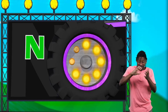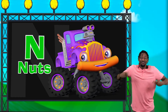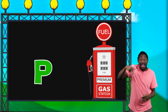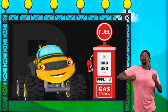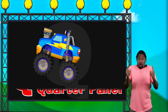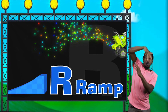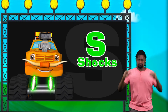N is for nuts. They hold tires on tight. O is for oil. It keeps the engine running smooth. P is for premium. It's the best fuel to use. Q is for quarter panel. There are two on each side. R is for ramp. Watch the trucks jump real high. S is for shocks. They go up and down.